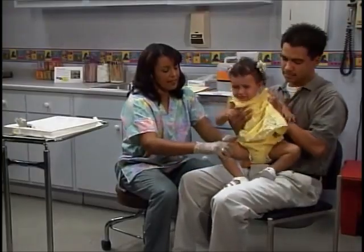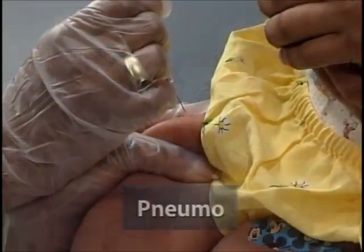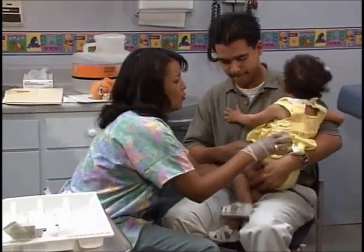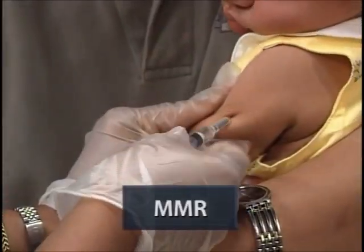Next, she turns the child and gives the pneumococcal conjugate vaccine in the thigh. She administers the MMR and varicella immunizations last because both of them sting.